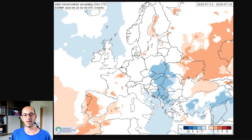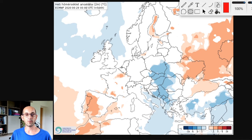Now if we jump ahead to the second half of the month, these charts come from the European model forecast, which goes out for 30 days. This also shows temperature anomalies, and here we've got the UK. And what we can see during this period is no real anomaly at all. So for much of the country, temperatures are forecast to be close to average here.